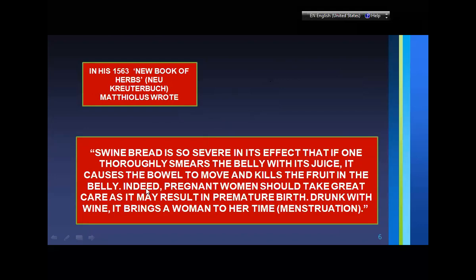So if you want to kill the baby in the fetus, if you smear the juice of this plant around the abdomen, the pregnant woman will get aborted. So premature birth is possible with this, and those who are an enemy, or those who willingly want it, drink it as a wine, so that women can have themselves aborted.